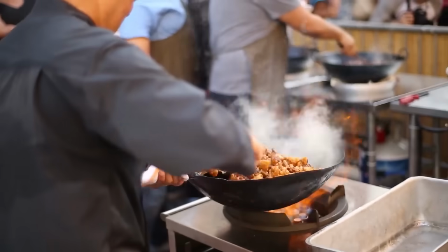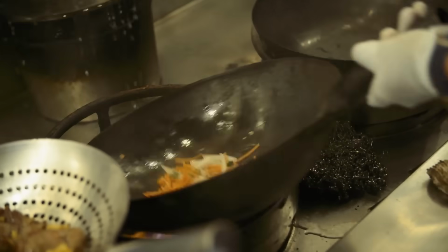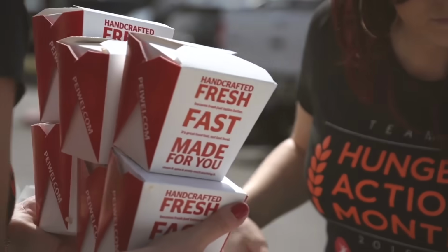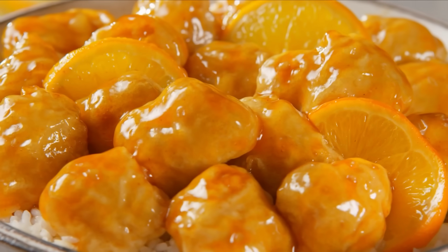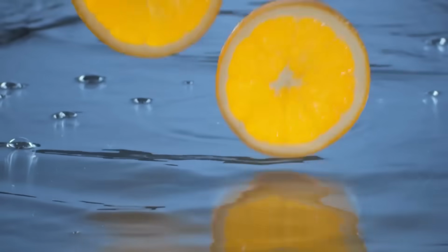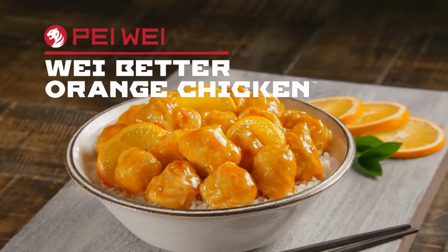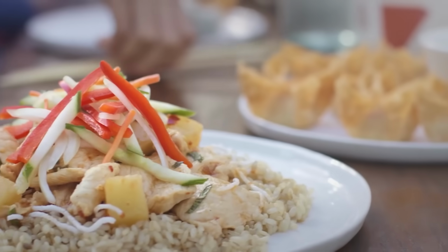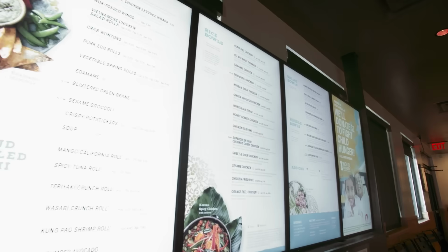In 2018, Pei Wei Asian Kitchen embarked on the Way Forward, a clean label initiative that called on restaurants to be completely transparent when it comes to their ingredients. Pei Wei's Way Better Orange Chicken is made with fresh, house-cut, all-white meat chicken, real orange slices, and it's made fresh to order. Basically, the company acknowledged that customers have a right to know what they're buying and putting in their bodies. Our guests definitely wanted more options, more flavors, better ingredients, higher quality offerings from our restaurants.